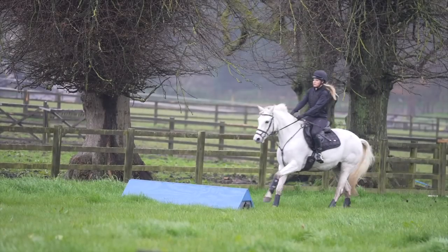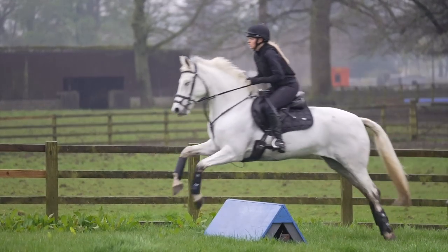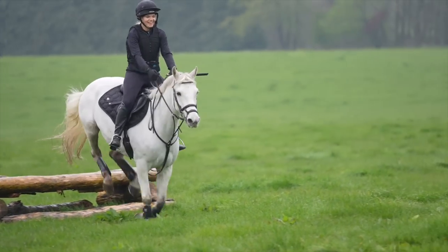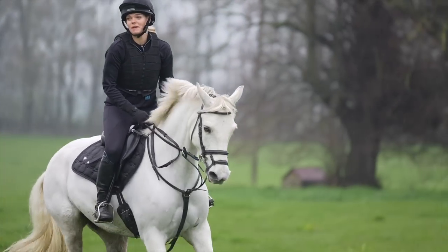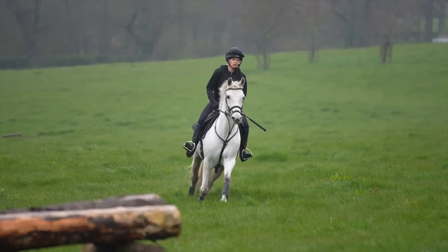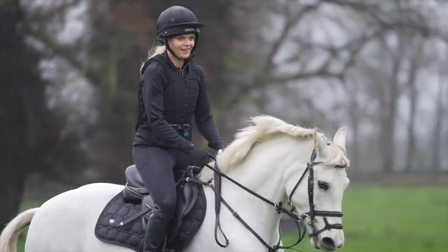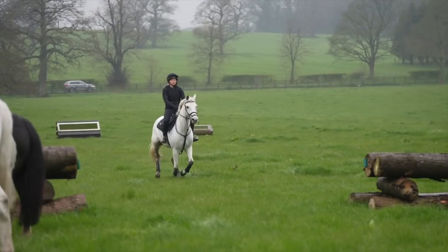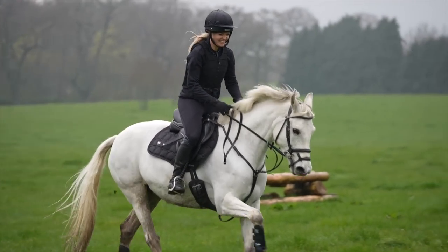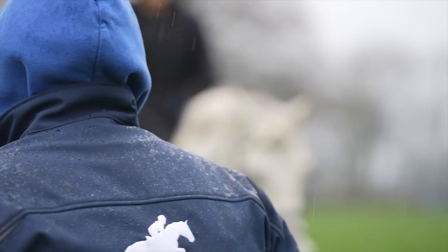I started so nervous and riding really defensively because last time I went cross country it didn't end very well with Smokey, and so Vic got behind me and really told me what to do, and before I knew it my confidence had grown hugely. Now not too quick, rhythm, better. Go on. I really didn't think I could jump this big a log, and I did it, and I was so proud of myself. I could have cried. I was so happy that I'd overcome my fears.